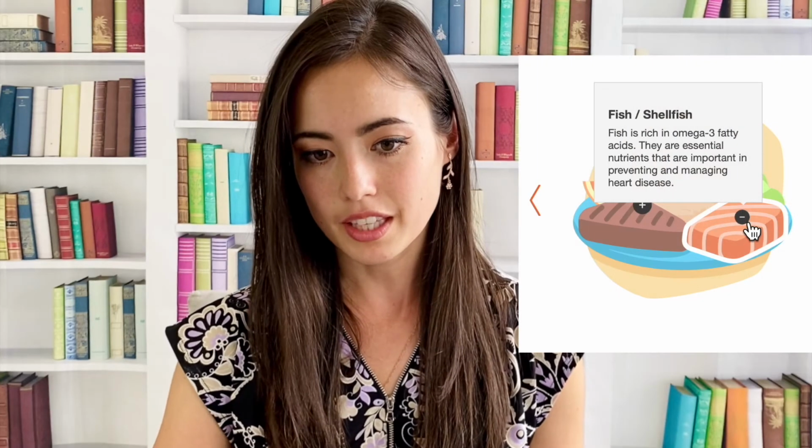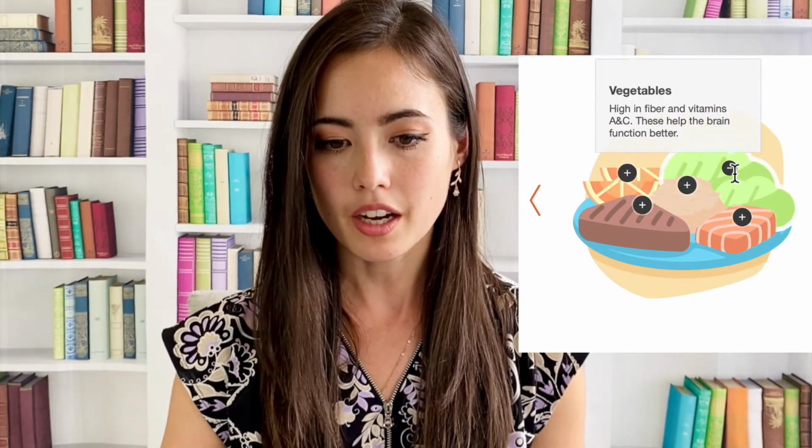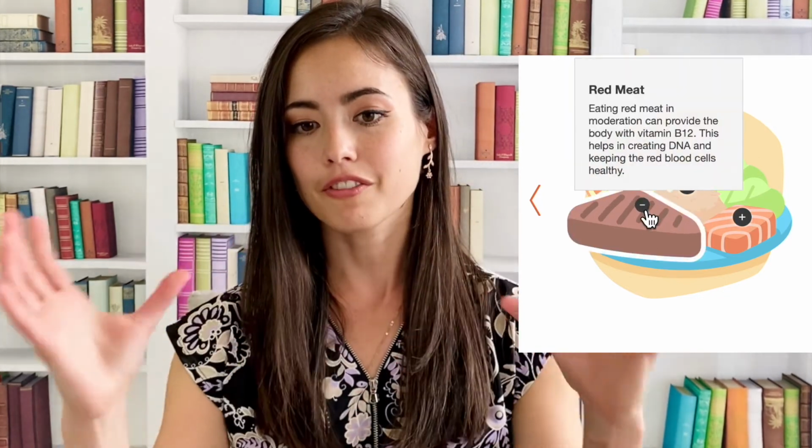You can see here that some of the images are interactive. If you click on the little plus icons, you get a little bit more information. I appreciate these pop-ups. They keep the actual interface of this app very uncluttered while still giving you information if you're looking for it.